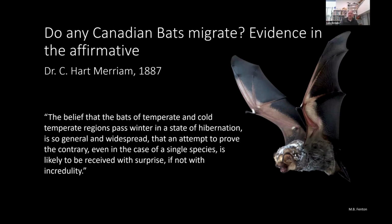So this is a hoary bat. This is Lasiurus cinereus. This is another species that we have here in Canada that migrates over long distances each year. And there's been suggestions that hoary bats and silver-haired bats and a third species, the eastern red bat, we'll see here in a little bit, that all three of these bats are likely migrants going back into the late 1800s. So here's a paper I found from C.